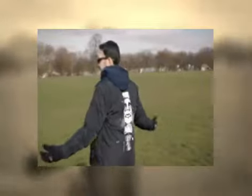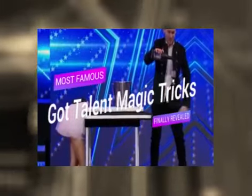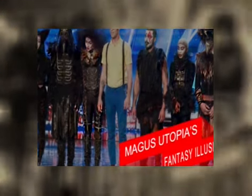Hello and welcome back, and today we're going to unlock some of the greatest magic secrets of Got Talent shows. So, let's get started. The first trick, Magus Utopia's Fantasy Illusion. Yes, the name says it all.